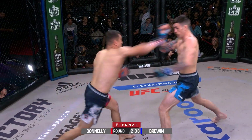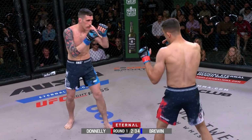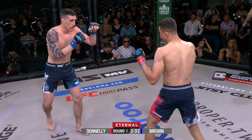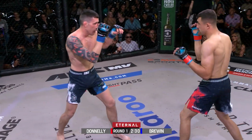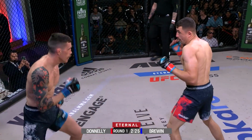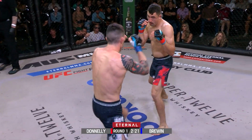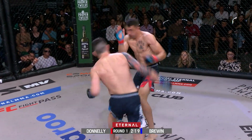That lead hand for Blake Donnelly is so active. He's landing 1, 2, 1, 2 over and over again. So he's super sharp and quick with that lead hand. John doing a good job though attacking that front leg. The more he can take that front leg away, the less success that Blake will have with that jab.